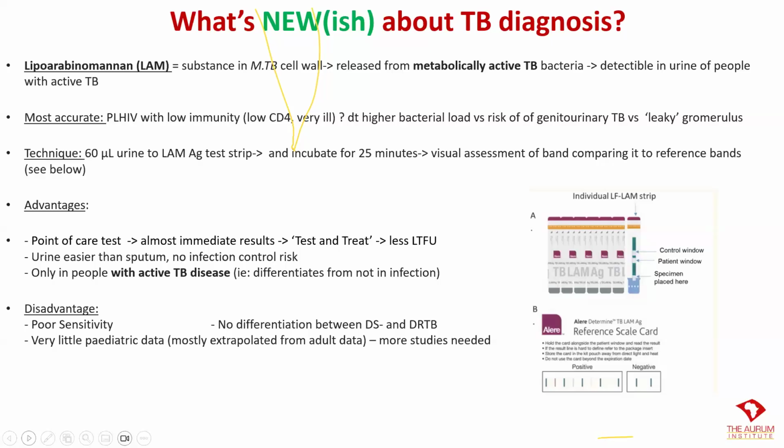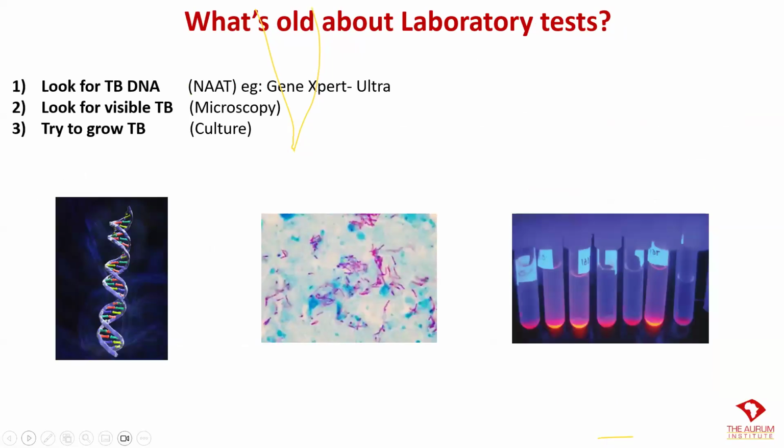I really would encourage you only to use urine LAM where it's indicated. But if you look at the guidelines, we also say this is to tell you that the patient has TB. It doesn't help you to decide if they've got drug susceptible or drug resistant TB. So if this is positive, you can start your patient on treatment, but they still need to get a sputum sample.